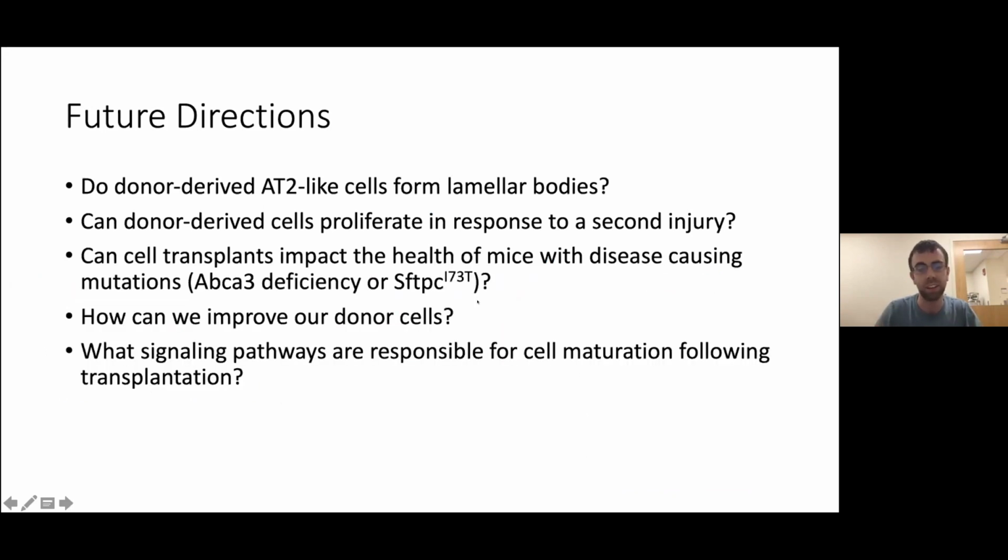And then in the very long term, we want to do transplantations into various disease models to try and rescue those mice. And then, of course, keep trying to improve our cells, make better donor populations, and better understand what is happening to these cells after the transplantation to kind of mature them into the state we see them.